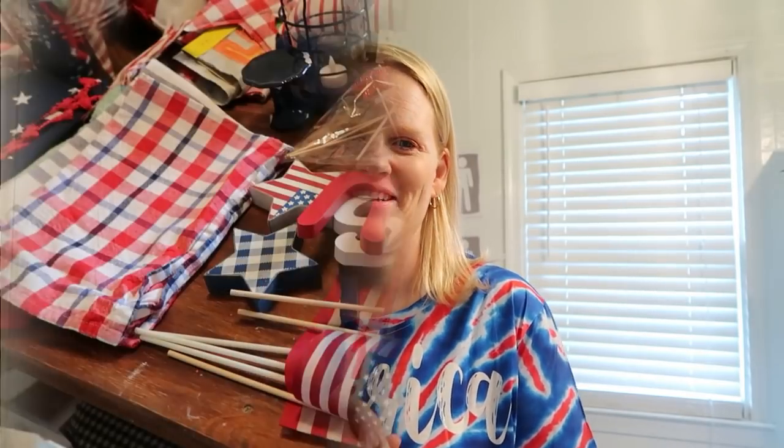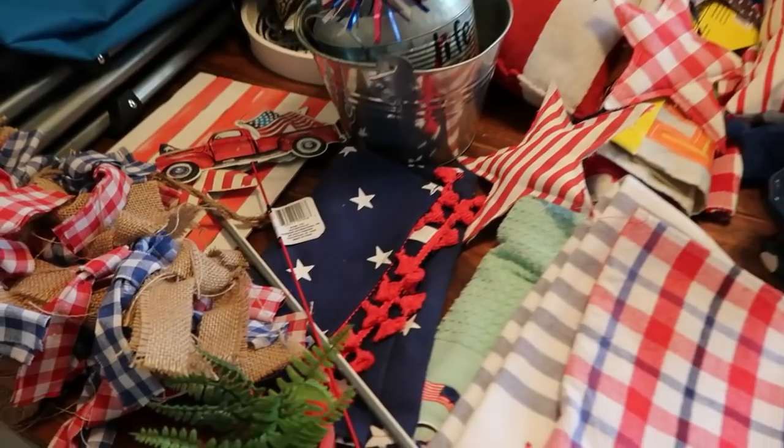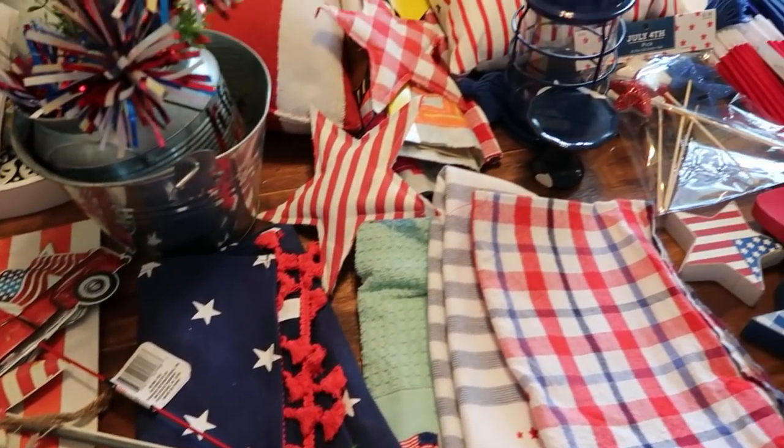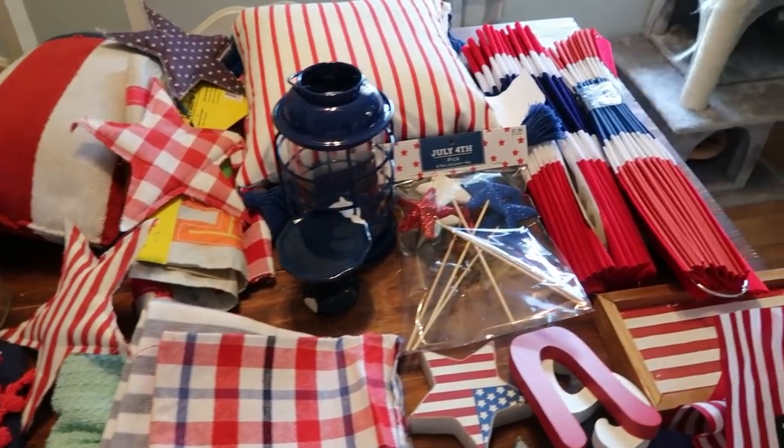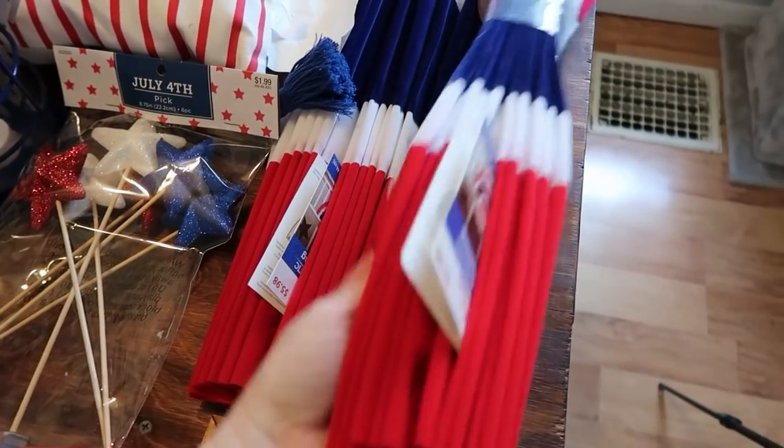So anyway, I'm gonna get to clean and decorate, and I'm excited to get my house all decked out for summer. All right, so I have pulled out all my July 4th decor from the basement, or all the things I think that I'm actually gonna use. I got a few things new this year. These are gonna go on my porch. My other ones were dry rotted.